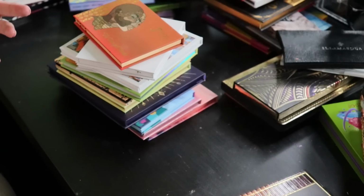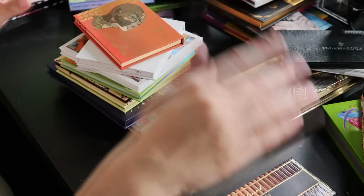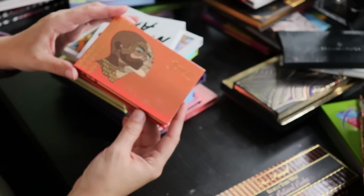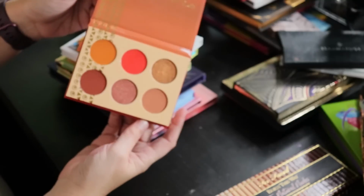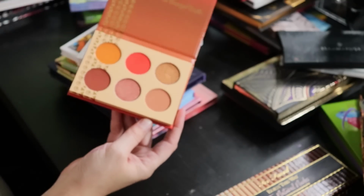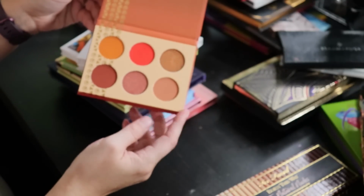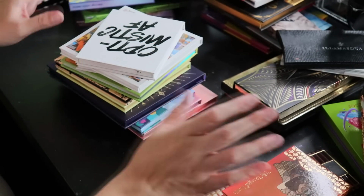I mean, it is a declutter video. It shouldn't be shocking that I'm getting rid of things. It's kind of the whole point of it. Anyways, that one is going to be going, as well as this one here from Juvia's Place. This is the Bronzed Rustic palette. It's quite pretty, but again, I just have so many of these shades that this isn't one that I think to reach for, but there are some really pretty shades in there, and I really do like Juvia's Place palettes, or their eyeshadow formula, I guess I should say.